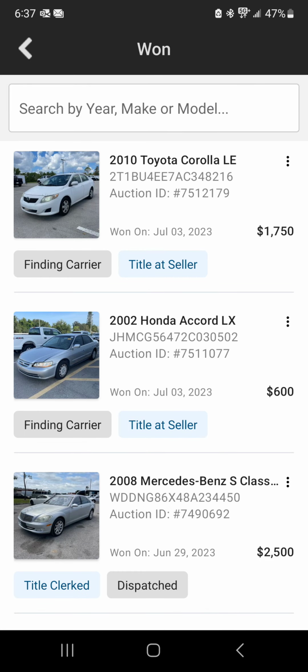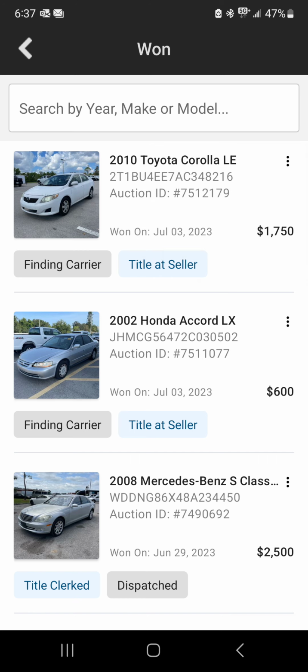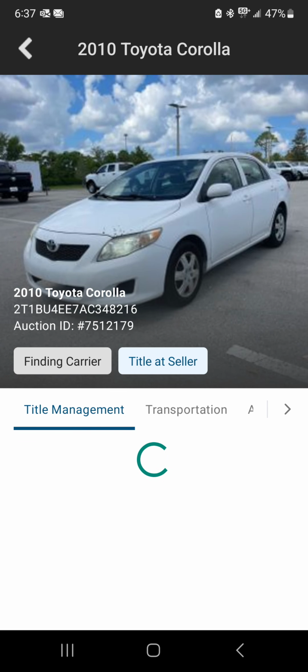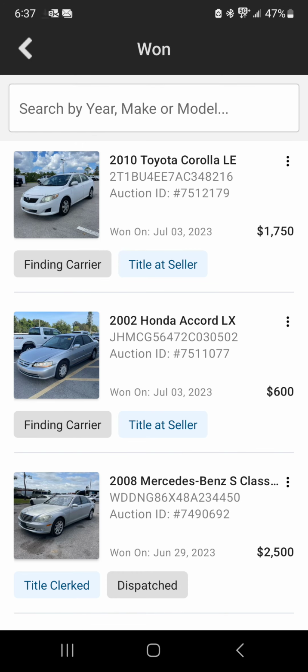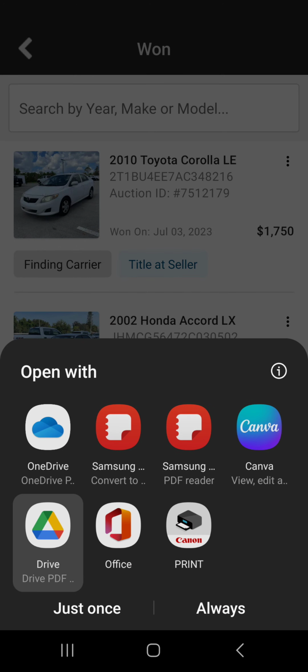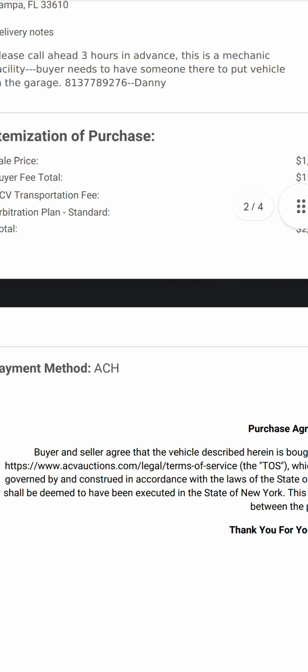Let's see what I paid for this car. I think you have to actually download the bill of sale now with this place to see the full price. I don't know why it's taking forever. Yeah, see, it doesn't tell you. I wish you wouldn't have to download the bill of sale. There we go. So let's see. Just open it. So the total price was $2,134.